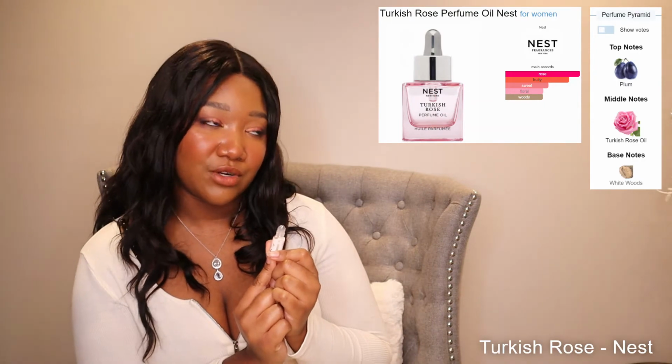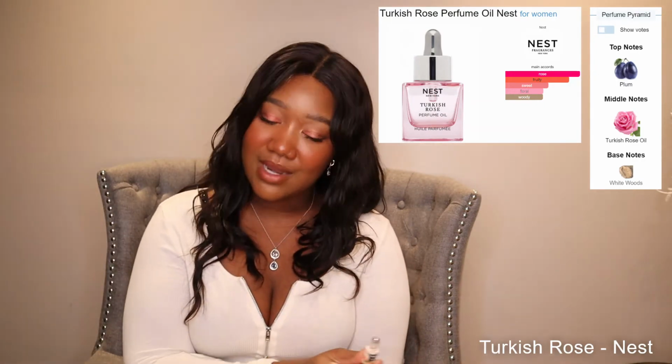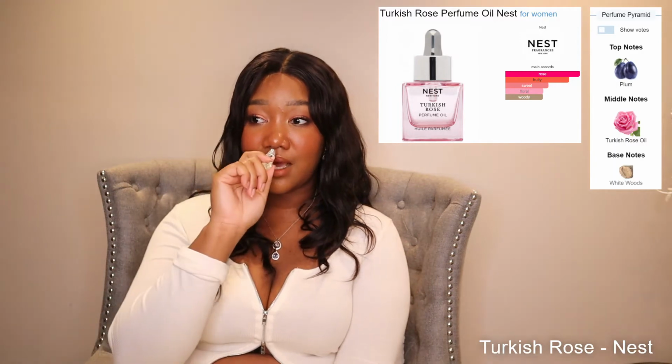So this is one of the fragrances I think I'm going to end up repurchasing first, but I don't think it is the first one. There are 2 other fragrances we have to go through, but I think this might be the second fragrance that I repurchase from this line. It's really good.